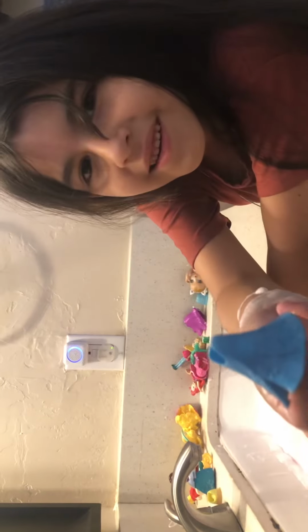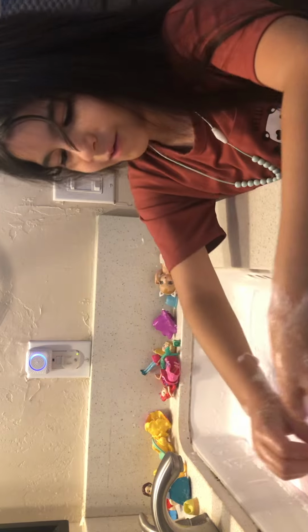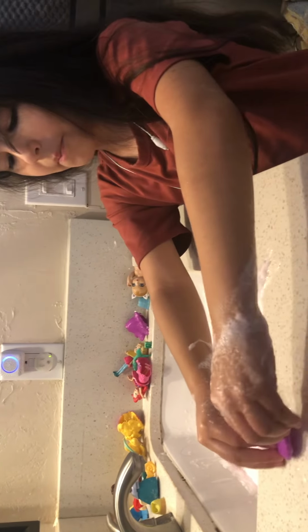Ooh. Sparkly skirt piece for Elsa. See? Ooh, it's like a sitting chair, I don't know. I don't know what it is, because it looks like a sitting chair. Oh, it looks like a turtle. Looks like where you put a baby.